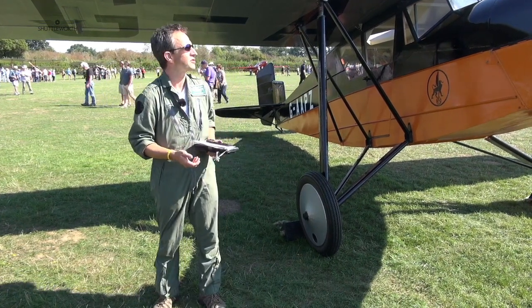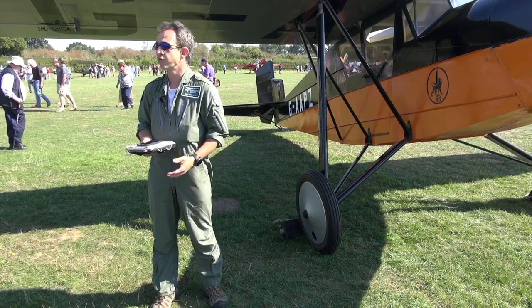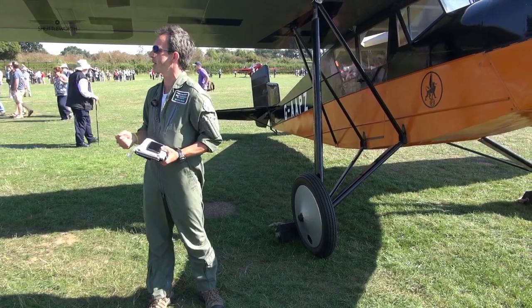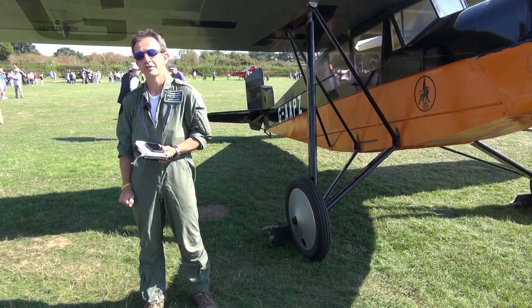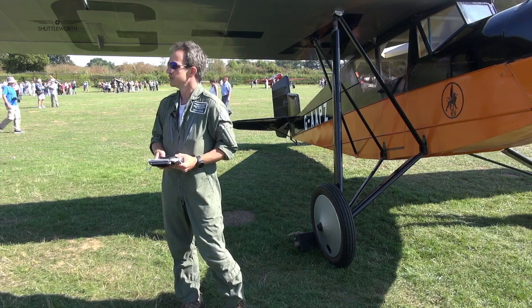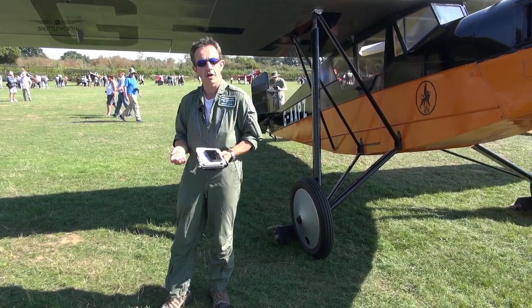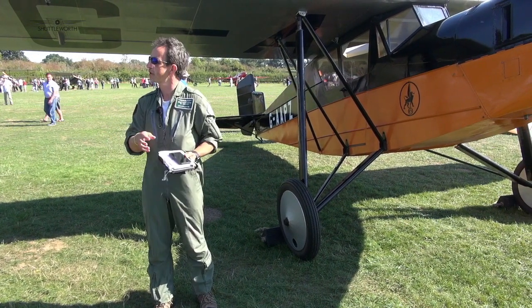It was built by the Desoutter Aircraft Company of Croydon, and Richard Shuttleworth bought it originally to pick up parts for his sports cars from the Bentley factory. It was one of his original aeroplanes, so it's been here for an awfully long time. He raced the aeroplane in the King's Cup Air Races in 1933 and 1934.